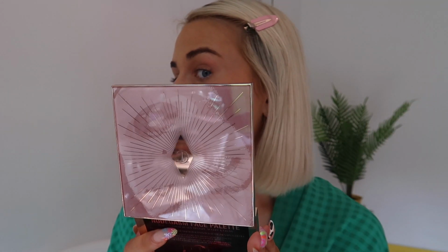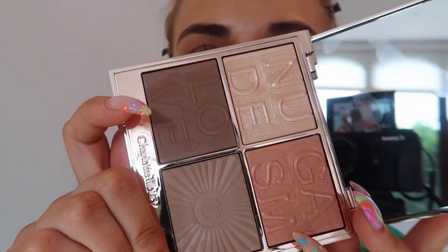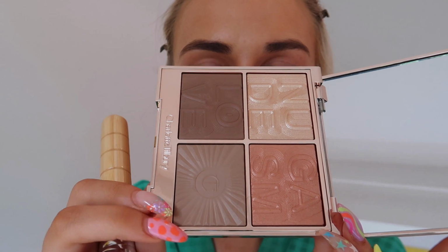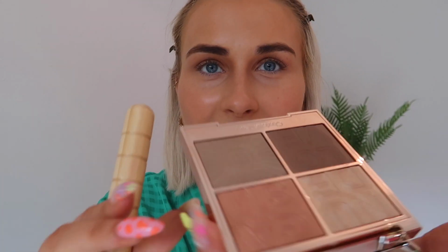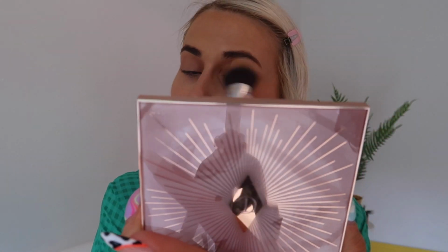Even in the mirror, I'm really, really impressed. And it was so easy, and the writing didn't even come off the palette or anything. I just gave it a little twirl around, got a good bit of product off of it, and it definitely isn't looking muddy, which is ideal. I'm gonna pop a little bit on my nose. I can see now that this one is going to be way too pale for me, but it could definitely be a good option for maybe nose contouring actually, or else as an eyeshadow. But it's still a dark enough bronzer. It's just too pale for me because I have so much tan on, but it's a gorgeous palette.